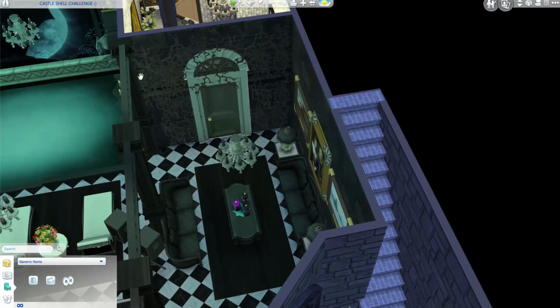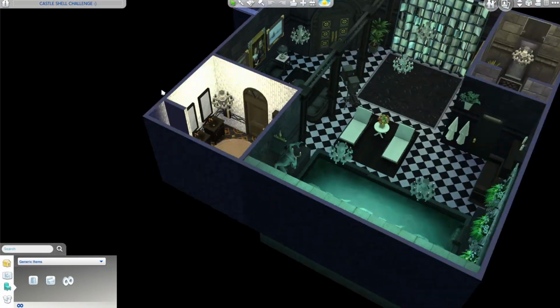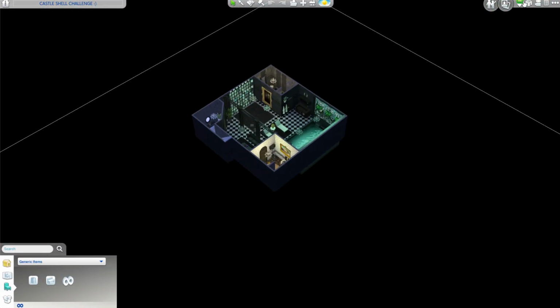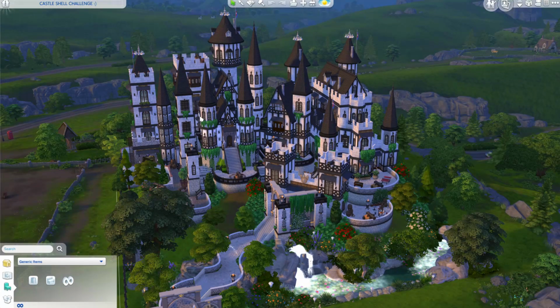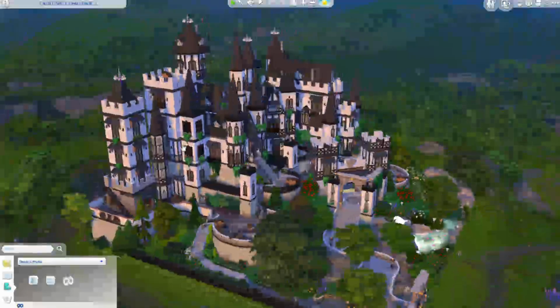I love this. Everything's overgrown but still looks really fancy. Oh man, this is absolutely beautiful. Another incredible build. So these amazing creators have put in so much effort decorating and creating these beautiful castles that you can use in your fantasy gameplay.